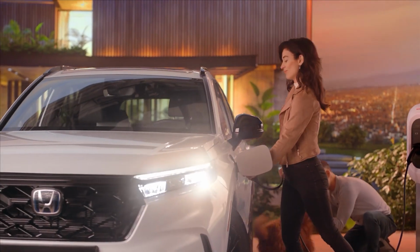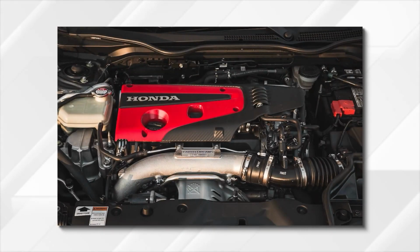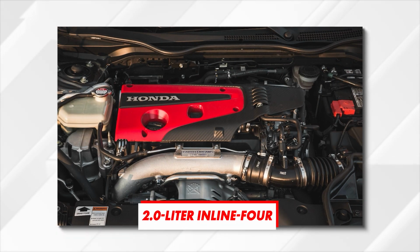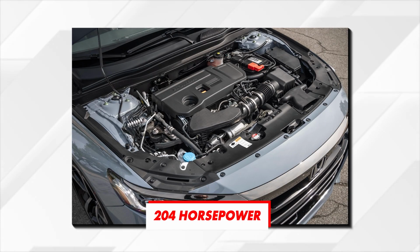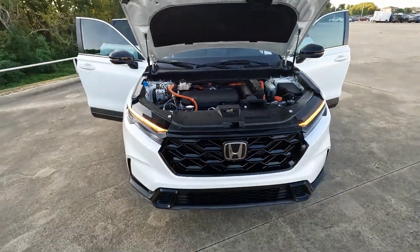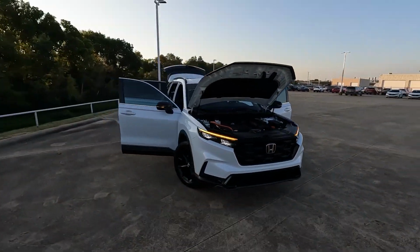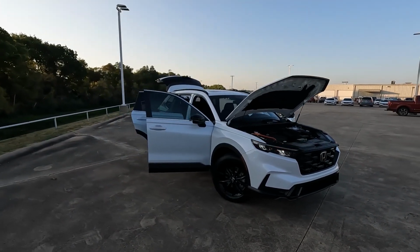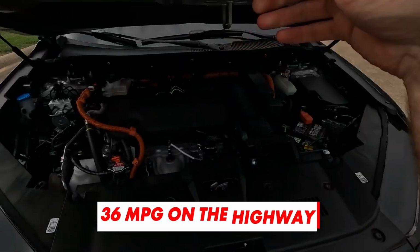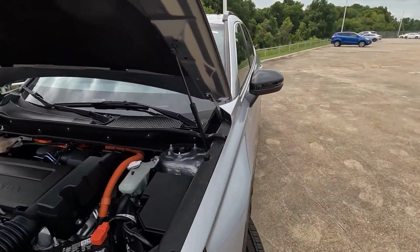But more than half of CR-V buyers prefer a hybrid powertrain, which combines a simple 2-liter inline-4 with 2 electric motors. 204 horsepower seems enough to satisfy an average driver, while the key value of this powertrain is fuel economy. With 43 mpg in the city, the new CR-V is better than the RAV4, while 36 mpg on the highway is also a respectable rating among electrified SUVs.